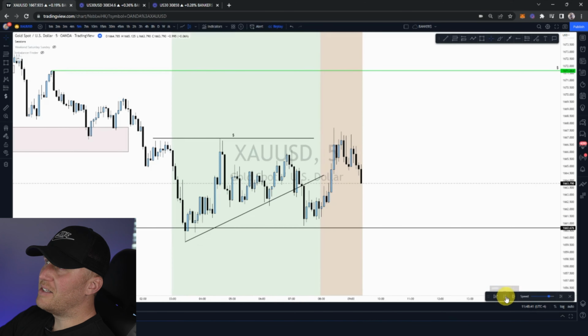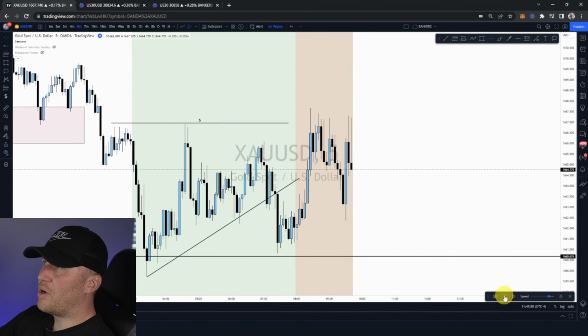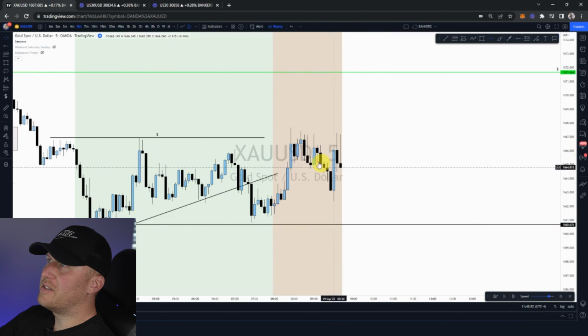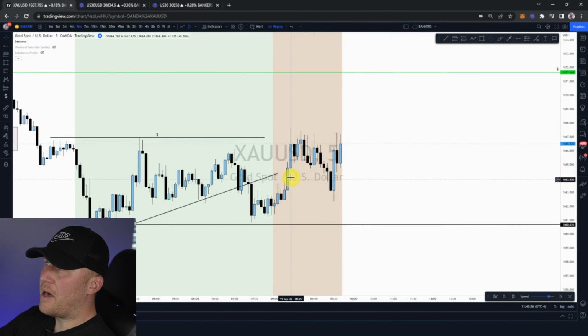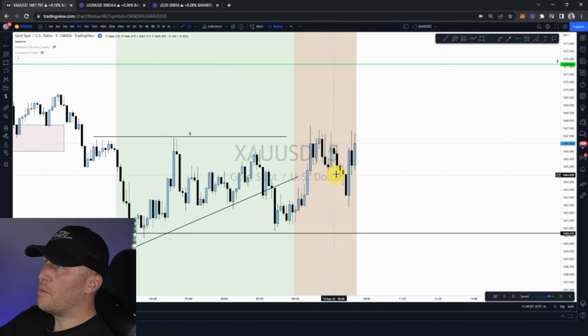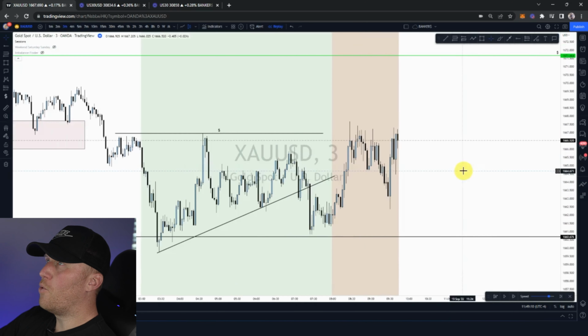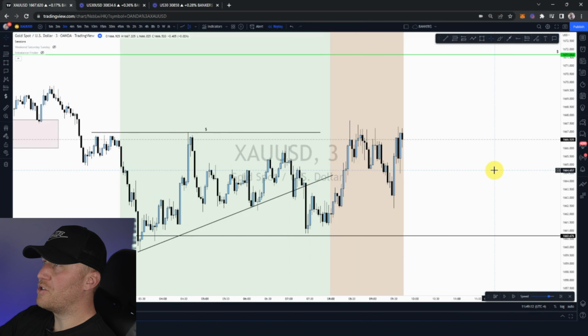So we can see price starting to flag, and we can see there's a little bit of imbalance here. There's price right there. So we can see price came down and filled this imbalance right in here. And from there, we can see price push down and showed a strong push up. So I'm going to drop down to a 3-minute, and I want to see if you can spot the entry.